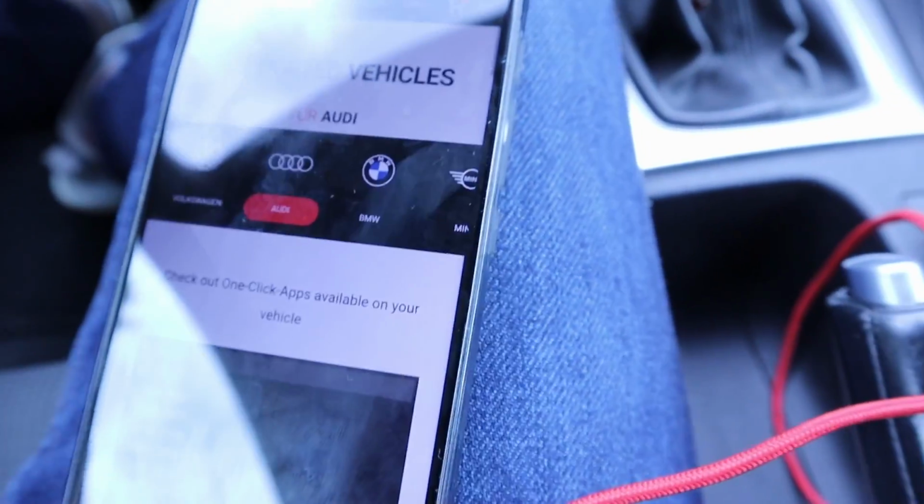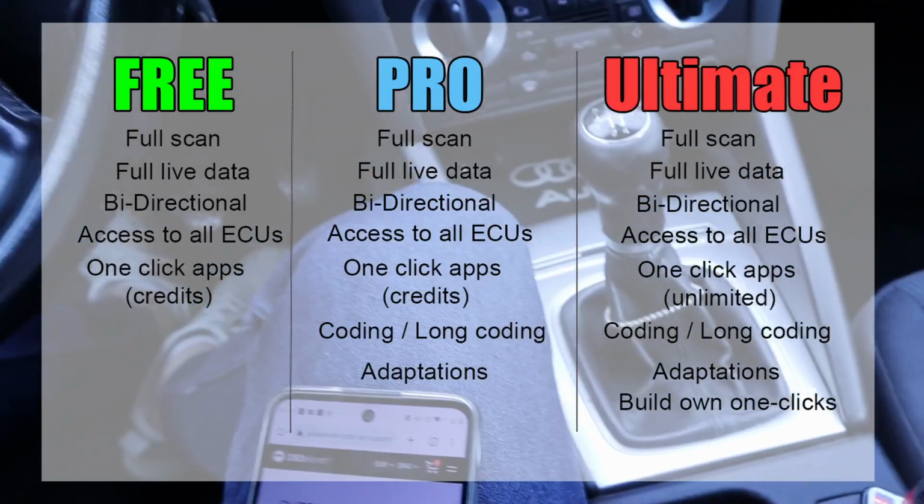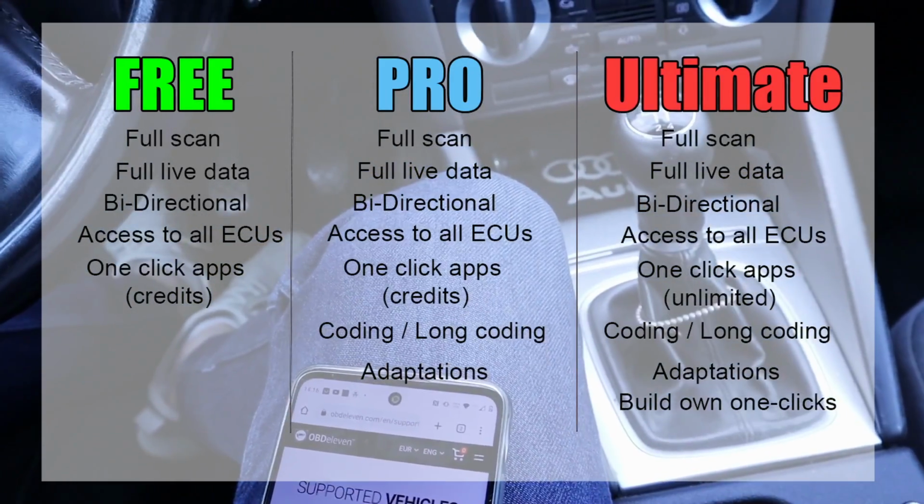And there is also the Ultimate plan, but it costs $140 for 1 year, and it will let you use as many one-click applications as you want without paying credits.